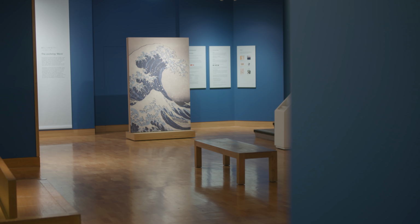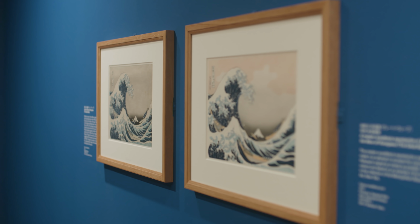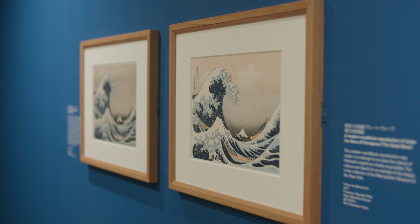So this is the last section of the tour in which we learn a little bit about the differences between earlier and later impressions of the Great Wave. The Great Wave may be familiar to you. It is one of Hokusai's most famous designs and probably the most famous work of Japanese art in the world.